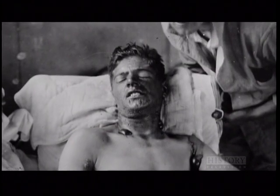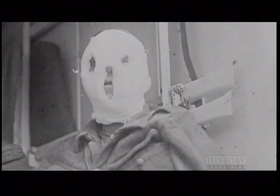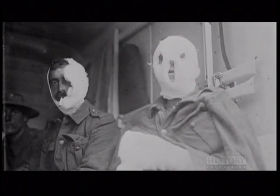And particularly on the soft parts of your body, it just ate through your body. If you inhaled it, it ate out of your body from the inside. It would get into your lungs and eat its way out of your body. And this was by far the most lethal form of gas. In 1917 and 1918, thousands died from the effects of mustard gas.